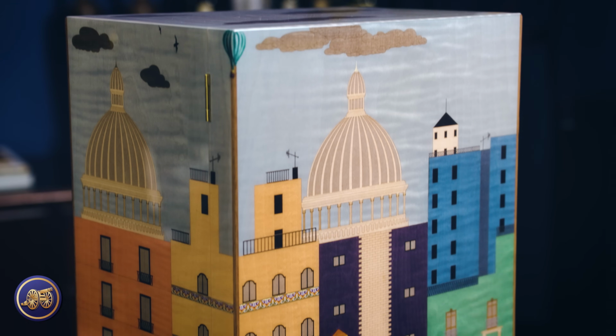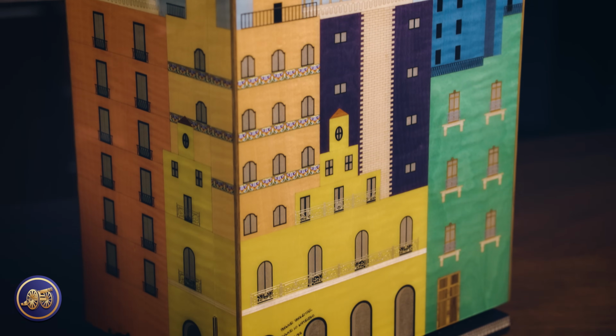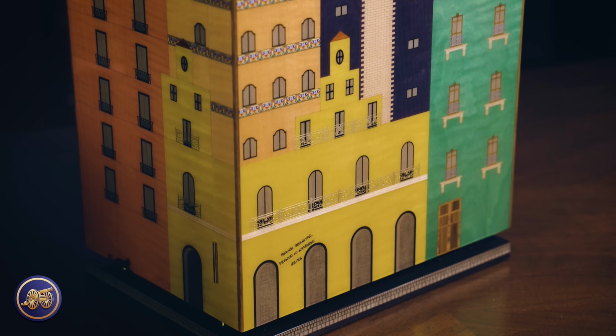Incredible detail, right? We see those colorful buildings. And again, if you look at the detail of the marquetry here, it really is quite exceptional. Now, one of the things that I love about this is it showcases the incredible lengths that Elie Bleu goes to, to really embellish these humidors truly as works of art.